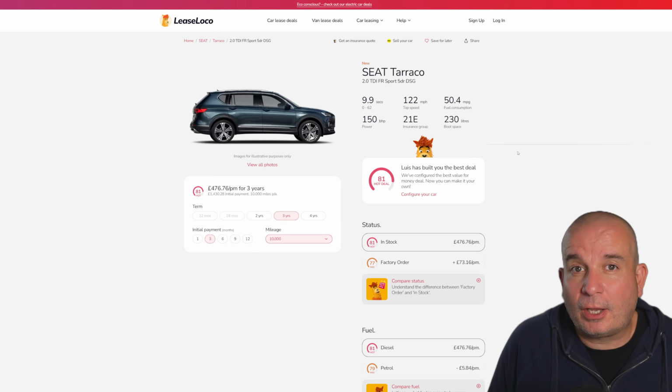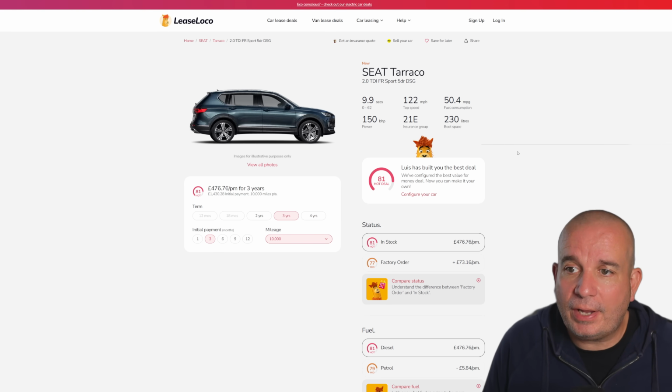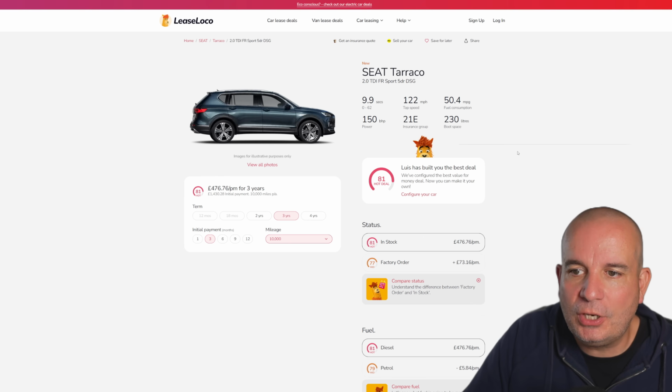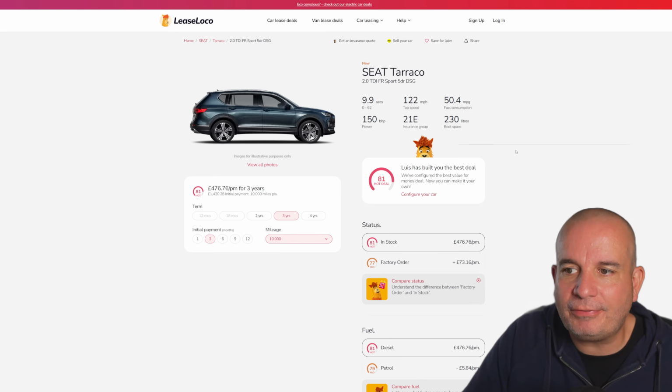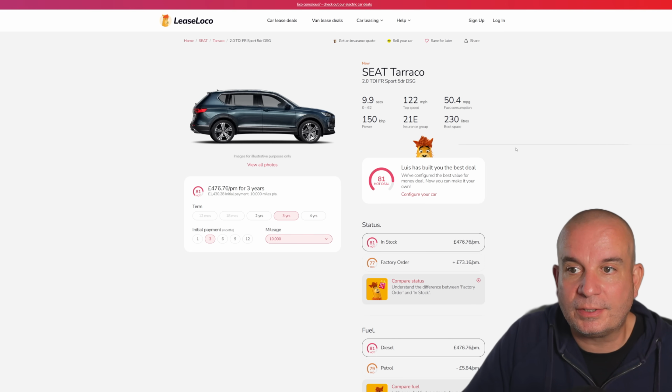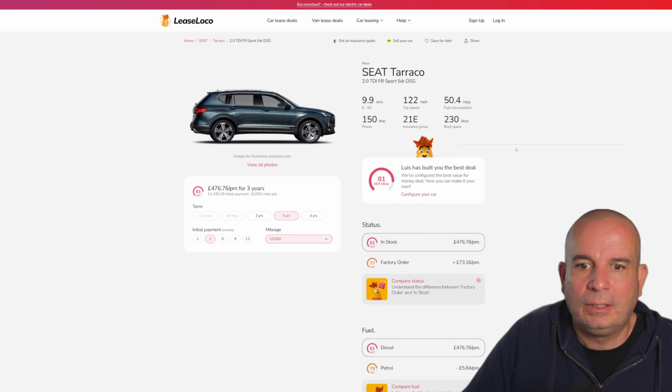Next, we've got the Seat Tarraco. This is the 2-litre diesel TDI FR Sport DSG automatic. 150 horsepower, 9.9 seconds to 62, 50 mpg, 230 litres of boot space. But this one is a 7-seat. With those back seats down, it's going to be more like the 700 litres that we saw in that Tiguan All-Space, because it's basically the same car.